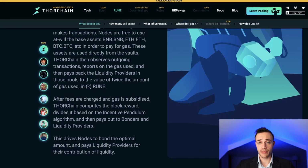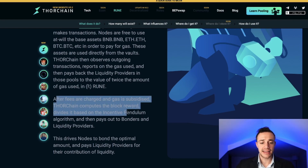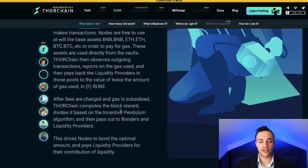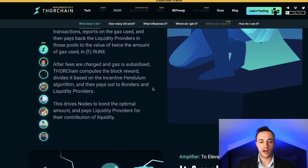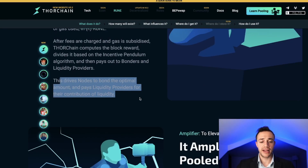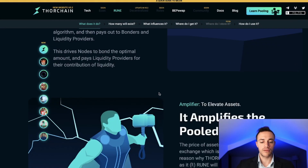Essentially, you use it to pay for gas on the network, of course, but when you do a swap on THORSwap, after fees are charged and gas is subsidized, THORChain computes the block reward, divides it based on the incentive pendulum algorithm, and then pays out to bonders and liquidity providers. So of course, liquidity providers get rewarded. If you put a bond to run a node, you get rewarded. So this drives nodes to bond the optimal amount and pays liquidity providers for their contribution of liquidity.